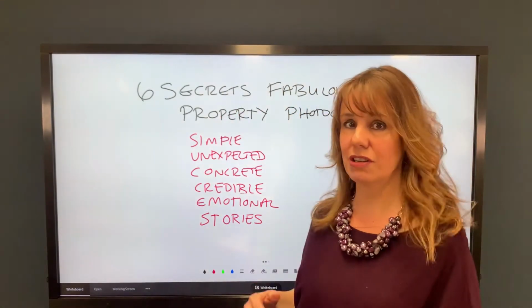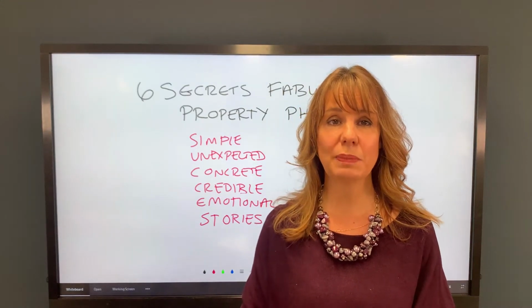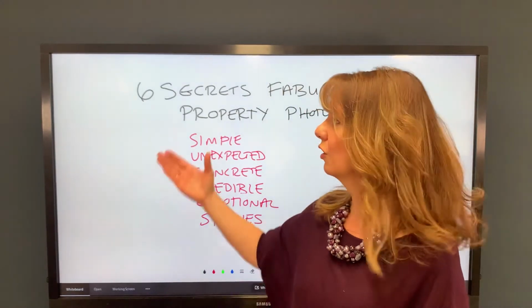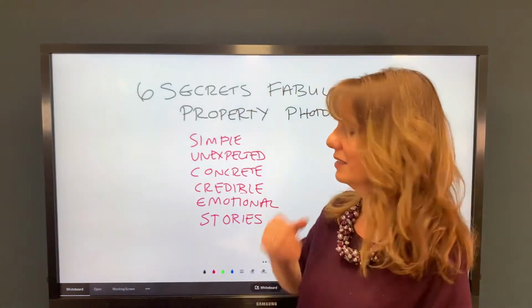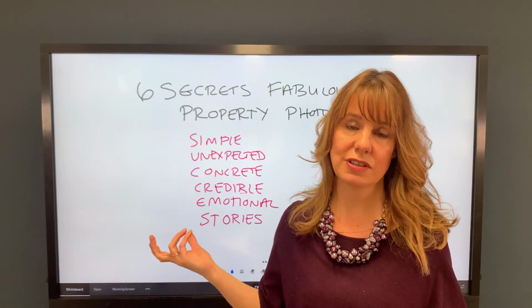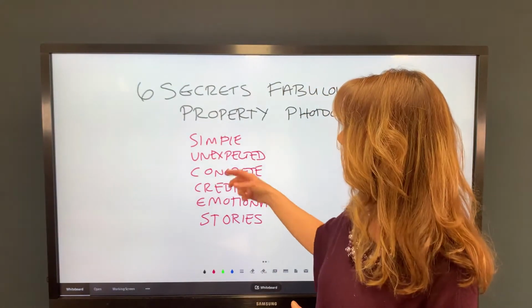It's 6 secrets of fabulous property photography. It's a simple idea. So it's something that people will dive into easily. It doesn't say 101. It doesn't say the 9-step process. It just says 6 simple secrets or 6 secrets. So it sounds like a simple idea to start with, and that hooks people in.